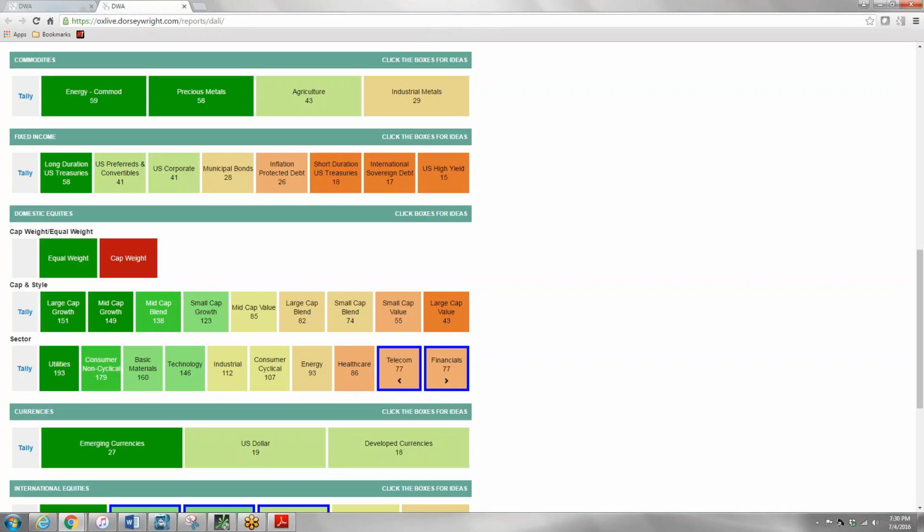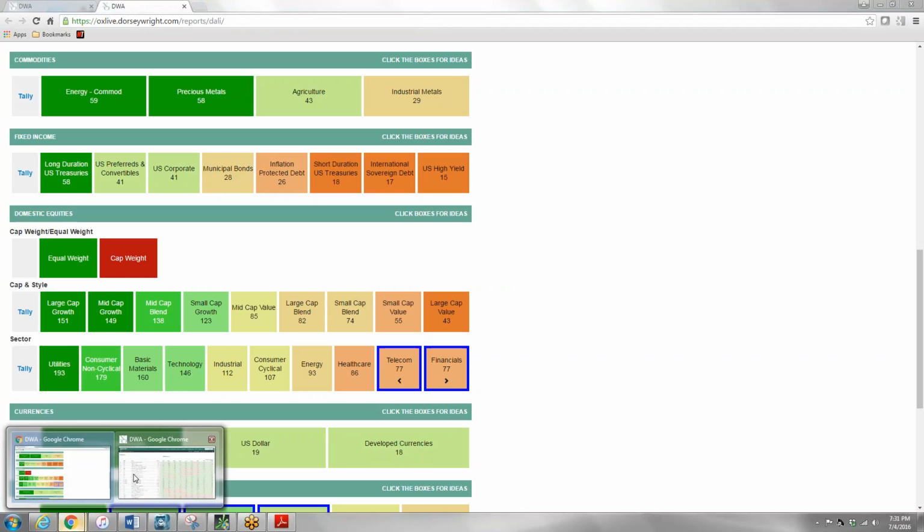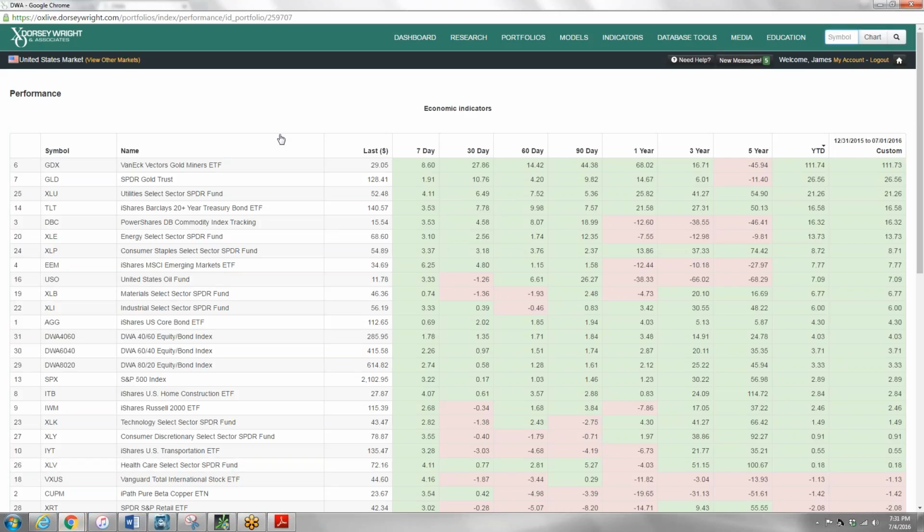Now, again, with the yields dropping and all the uncertainty, financials have really taken a hit in recent times, and so financials are the worst performing asset class right now in terms of U.S. domestic equities. And when we actually drill down to the performance, surprise, surprise, gold miners and gold stocks, or the gold in general, is doing very well.